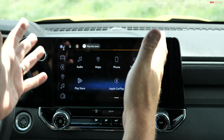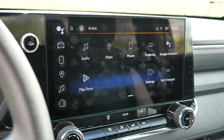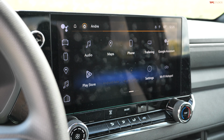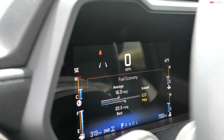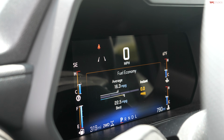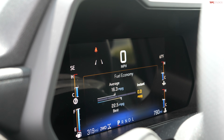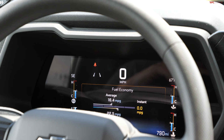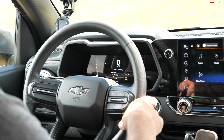Many features are digitally available, including maps, wireless Apple CarPlay, and Android Auto. That's all there. In the center, though, there's a little bit of cost cutting, because unlike the Canyon, this is an 8-inch digital display, not the full-width digital display. So there are a few differences there.